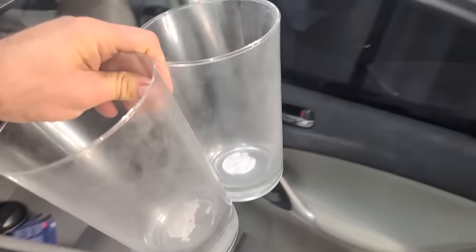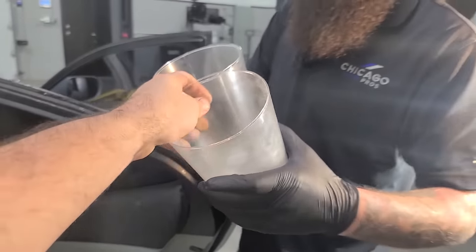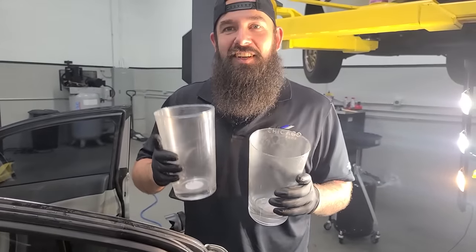Oh, okay, cool. Well, I really appreciate you guys coming. So I got you something for the shop. So are these beer mugs? They're vases for flowers. I'm going to use them as beer mugs. All right.